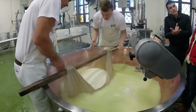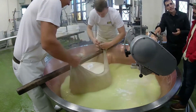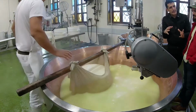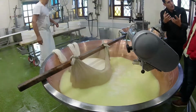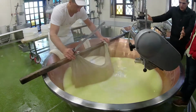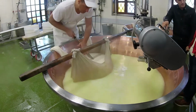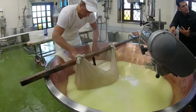Cutting the curd in pieces is another of the secrets of the long lasting of the cheese. Because now the cheese is like a bag of little stones. The water drains very fast through. So you see the size is decreasing very, very fast. So the sooner we dry the cheese, the better for long lasting.